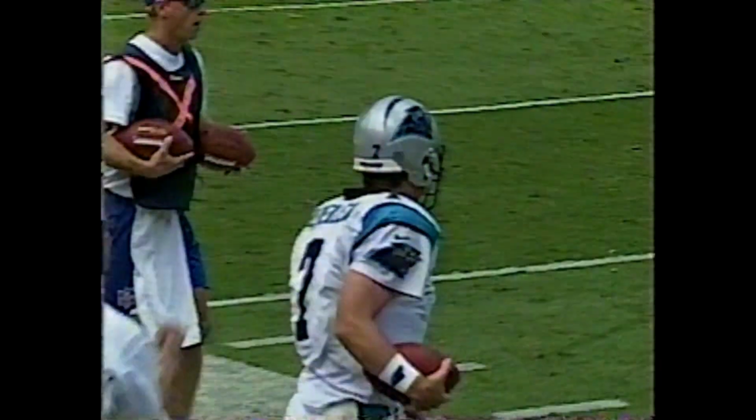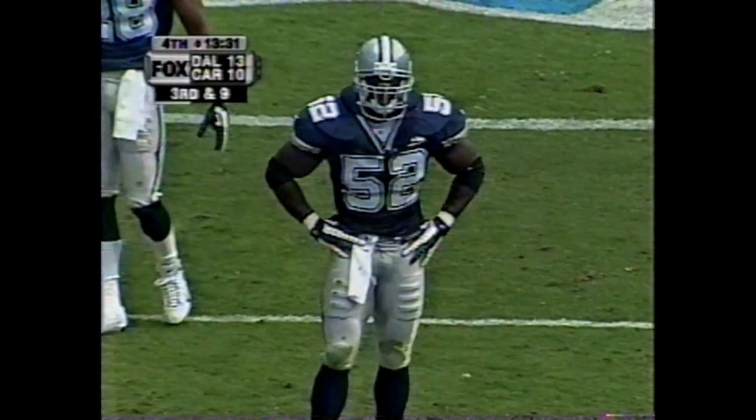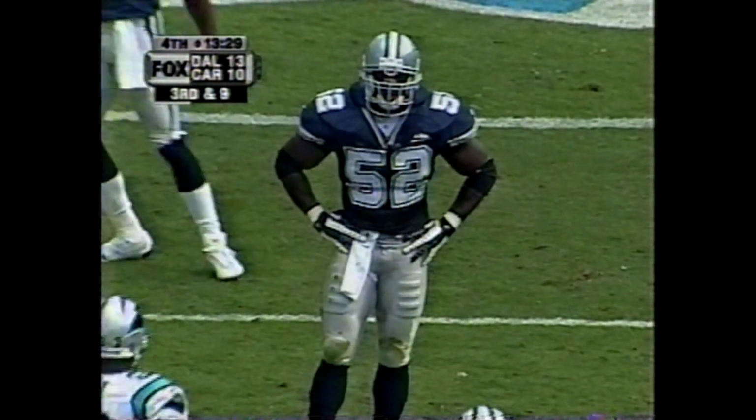Watch it here. Watch his left hand, and he's going to grab Berline by the collar. You see that? And the face mask is not involved. I could see why they would have called it and thought it was a face mask, because his head spun around too, but you can see his hand clearly did not hook the mask. Berline gained 8 yards on the play. They fixed that call, and they didn't even use replay.